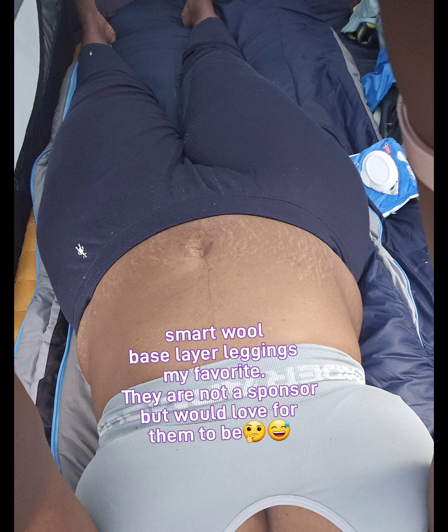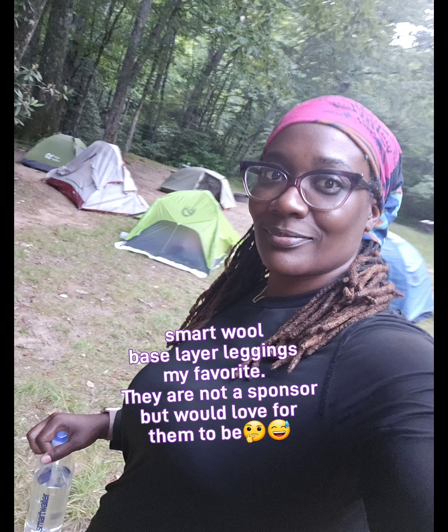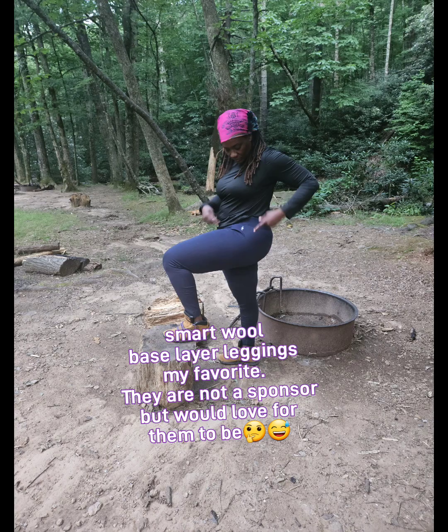I'm not even sure why I was showing inside my tent. I was covering my hair. Regardless, I always cover my hair. I was sleeping in my smart wool leggings. So just showing you all, wipe myself down, put my leggings on, and we are preparing for the evening.